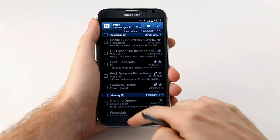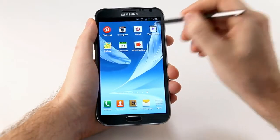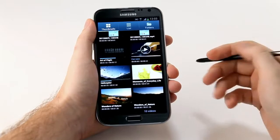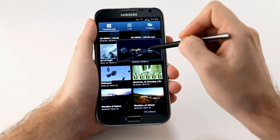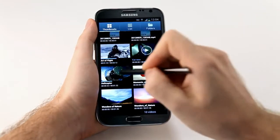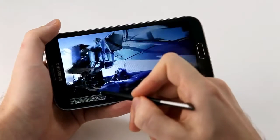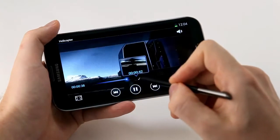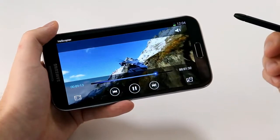Additionally, I can use AirView to preview videos. So I open up my video gallery, and from my live video list, I can hover over a video and it will start playing. And then when I click into play, if I want to move forward in the video, I can then hover over the video timeline, preview what's happening, and find the area I want to move to. There you go. Very simple.